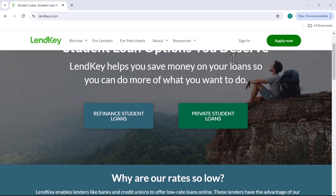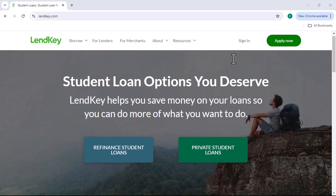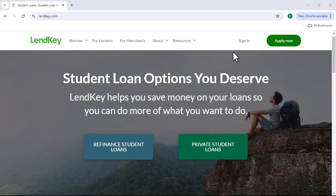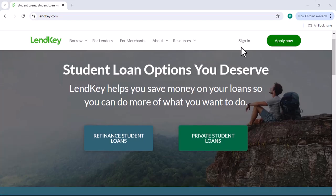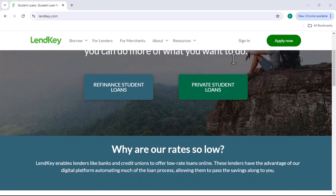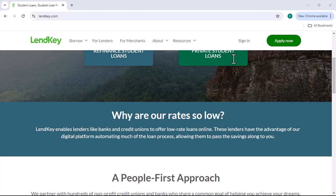Private student loans, on the other hand, are offered by private lenders like banks, credit unions, and online lending platforms. These loans can help fill the funding gaps that federal loans might not cover. However, their terms and conditions can vary significantly between lenders, so it's crucial to shop around and compare offers.